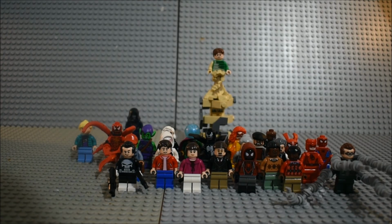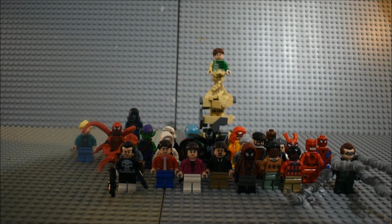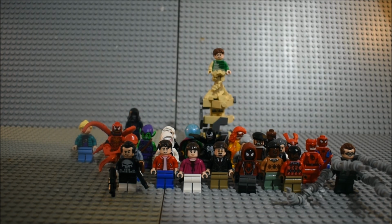I have a question for you guys. Which minifigure out of all of the 25 minifigures in this set that I have reviewed in this video is your favorite? Whether it be from the civilian / Daily Bugle workers, or the heroes, or the villains. Tell me which ones you like the most and what group they're from in the comment section below.